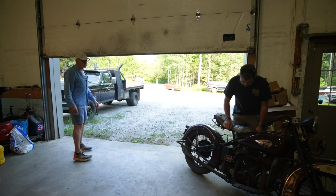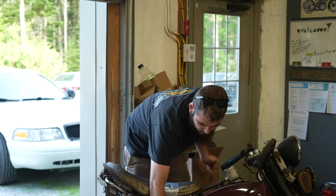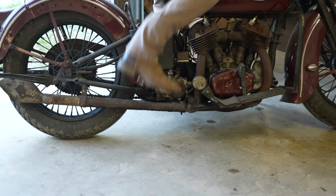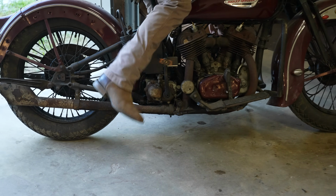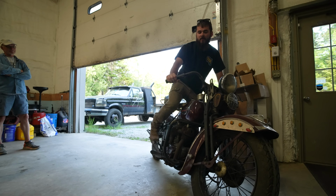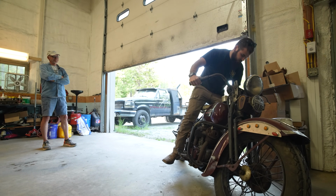First off, when it's cold, I set the choke to full and give it 2 kicks to prime it, just to get some fuel into the cylinders. Then I take the choke off, turn on the ignition, retard the spark, set the throttle, and if I'm lucky, first kick.